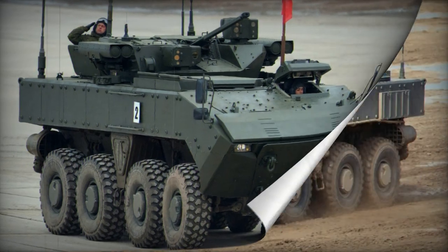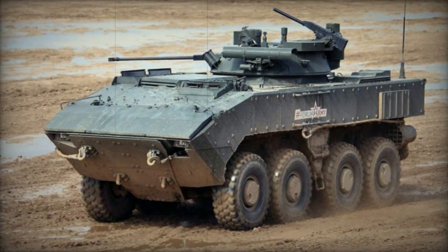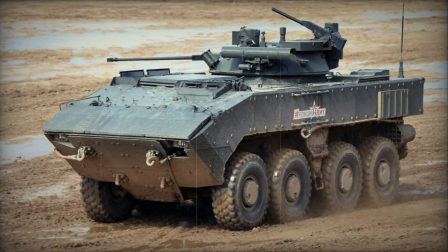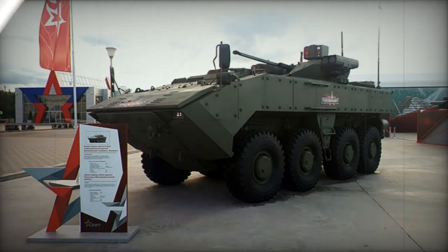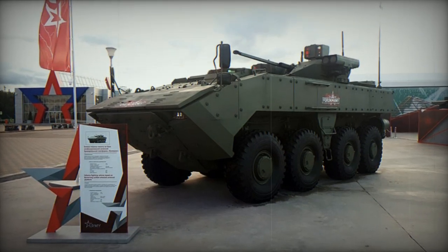The turret also has a coaxial 7.62 PKT machine gun and can also mount a 30mm grenade launcher on top. The K-16 uses a smaller turret mounting a 12.7mm machine gun, 7.62mm coax or grenade launcher.